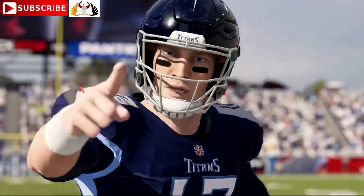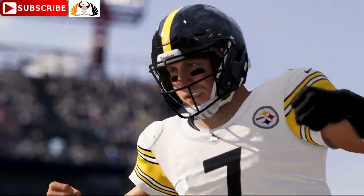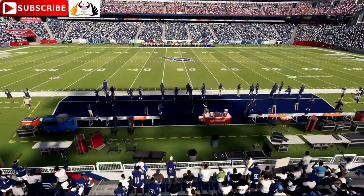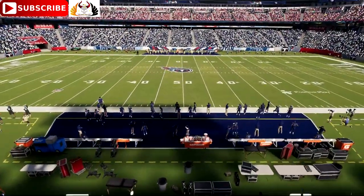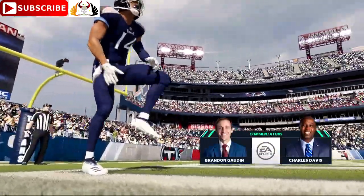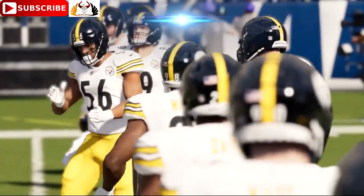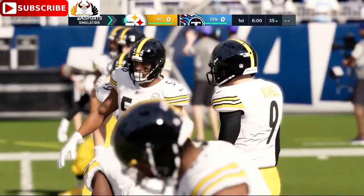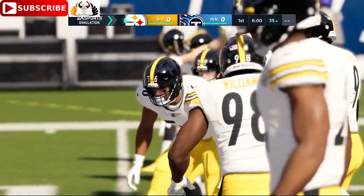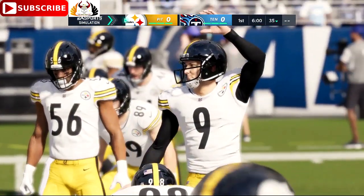We'll see Ryan Tannehill and the Tennessee Titans taking on Ben Roethlisberger and the Pittsburgh Steelers. We welcome all of you to Nissan Stadium on the banks of the Cumberland River in downtown Nashville, Tennessee. The whole of downtown Nashville likely still reverberating with the sounds of the Titans taking the field a moment ago. They're ready for football as their Titans are set to match up with the Pittsburgh Steelers.